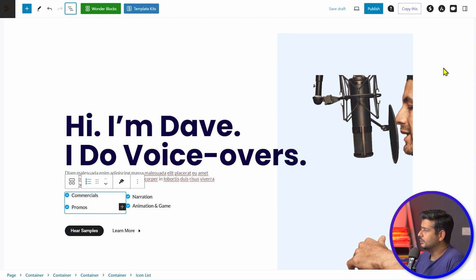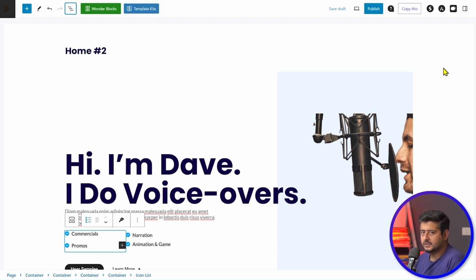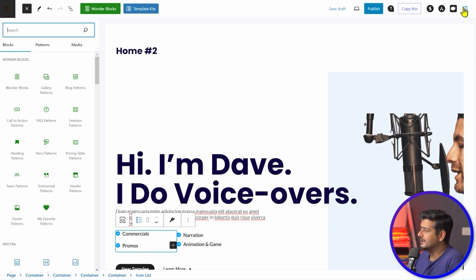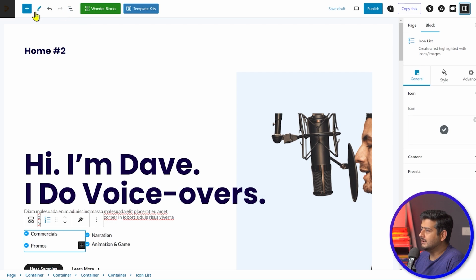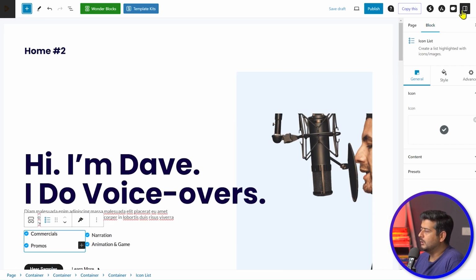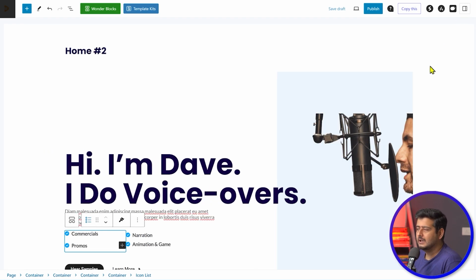But before that, I want to show you how you can preview this page so that you can understand how the live preview looks. Now, if you have the blocks options open and the settings open, the page is compressed quite a lot, right? You can see it's compressed. So it's not a realistic preview of how the page will look. So I would recommend when you're designing the page, close all of these or just toggle them on and off so you can see a final output of the page.